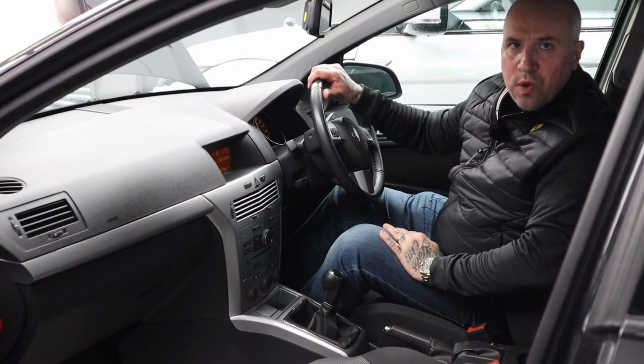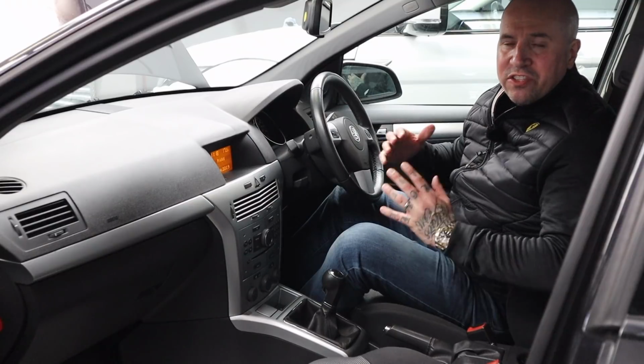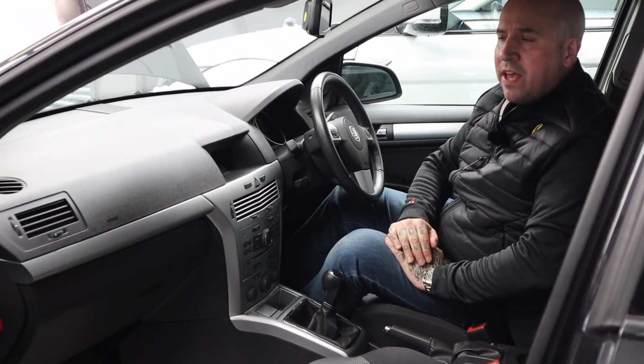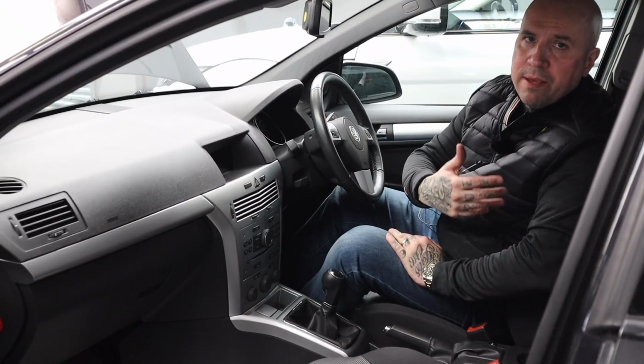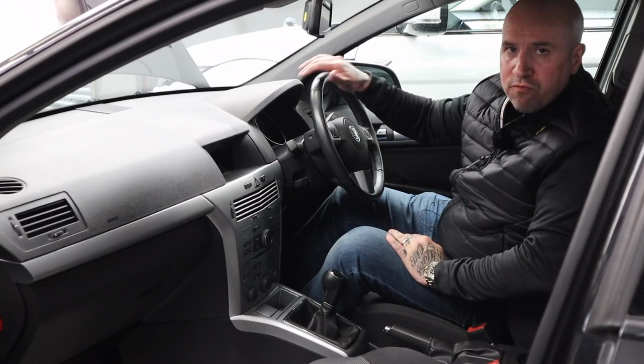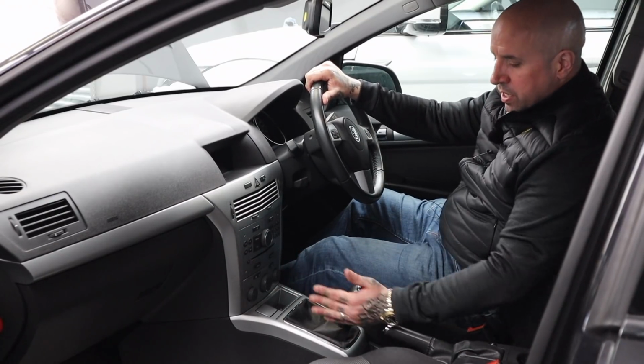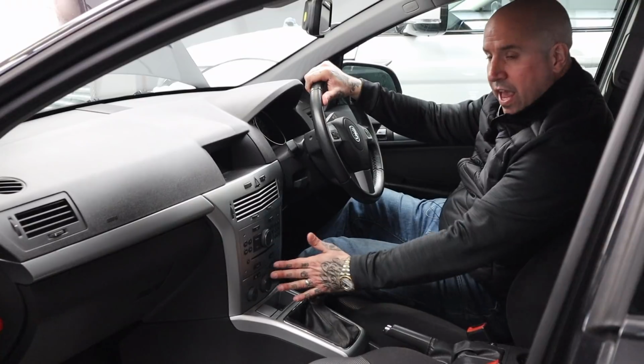So I've moved into a manual car for this one, and this is the static gear selection with the engine running. So the engine is ticking over, but I'm not going to start it just so you can hear my audio properly. So with the engine running, imagine it's running, all they'll do is check it goes into every gear.